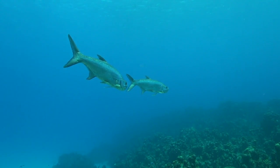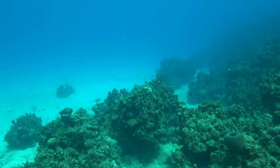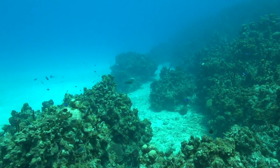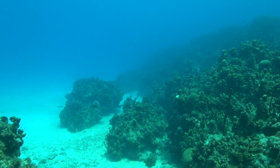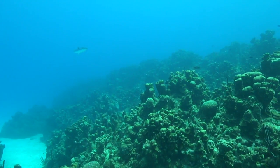Oh, stingray! Emil, stingray! Oh yes, so we can see that stingray there down over the sand, moving very quickly, oscillating its wings there. Yeah, Emil is on it, but this looks like a southern stingray, and it is on the move. So I'm not sure how close we'll get to it, but it's just hovering above the coral.